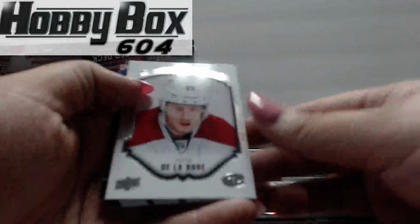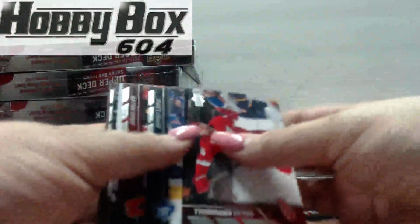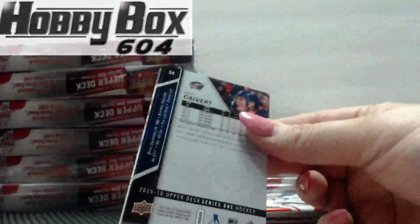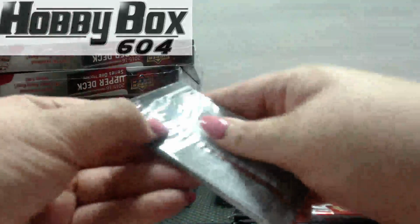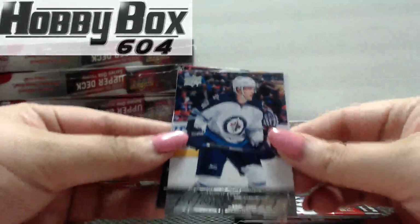And we have a portrait of Jacob de la Rose for Montreal. What's missing ahead? Ottawa? I know Ottawa got a canvas, I think. We have a Jordan Weal Young Gun for LA. And we have a James van Riemsdyk canvas for Toronto. We have an Andrew Copp Young Gun for Winnipeg.